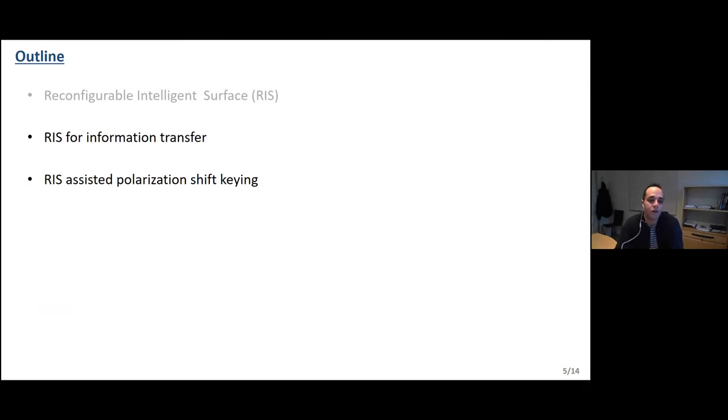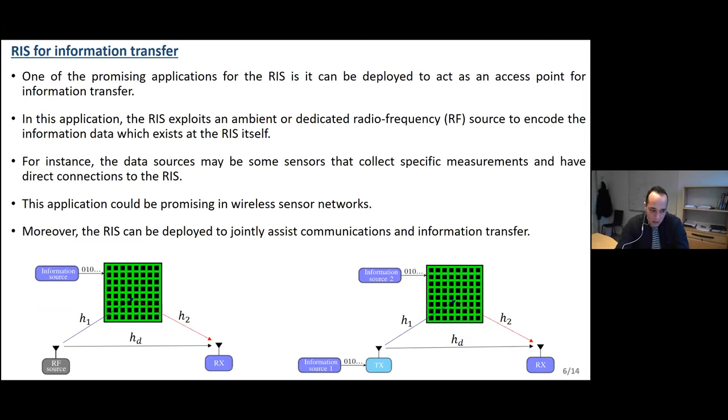So now I speak about RIS for information transfer. Most of the current research focused on deploying a reconfigurable intelligent surface just to assist communication between a transmitter and receiver. However, one of the promising applications for RIS is that it can be deployed to act as an access point itself for information transfer. In this application, as shown in the figure to the left, we have an ambient or a dedicated RF source. And the idea is that the RIS will utilize this RF source to encode the information data that exists at the RIS itself. This information source can be some sensors connected to the RIS that collect some measurements and would like to send them to a certain destination. And this application could be promising, especially in wireless sensor networks.